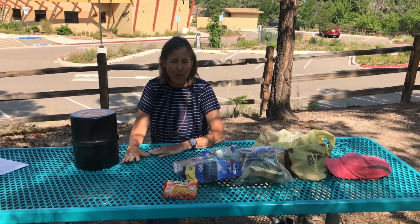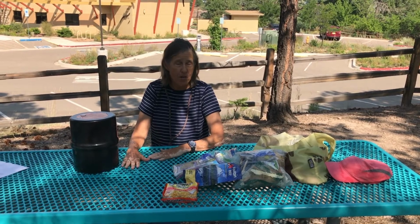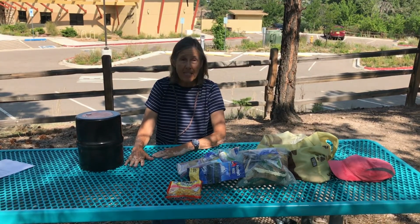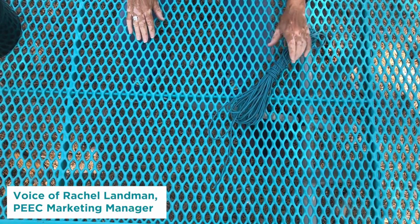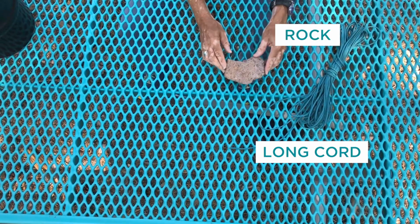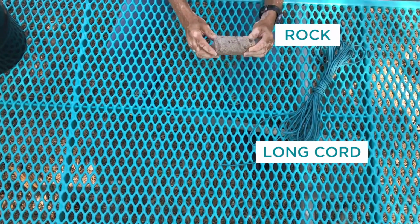So now we're going to look at another way to keep your food safe from bears and from mice and squirrels while you're backpacking. And that's to use a bear bag. To hang a bear bag, you'll need some long cord. Jean is going to use a 75-foot nylon cord to hang her bag. Second, you'll need a rock. An oblong rock with some notches in it works well and helps to keep the cord knotted around the rock so it doesn't slip out.